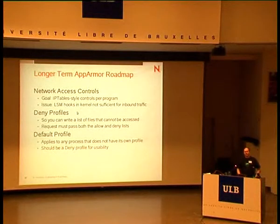Deny profiles. AppArmor uses the whitelist approach that I was advocating so firmly. We're going to add a blacklist so that you can have a combination where you can say, well, yes, we allow everything in /var/www/htdocs. Oh, but not key files. So you write another rule that says no, that stuff, but no key files. If you wanted to keep your keys secret for some reason, you had them in the web docs tree.